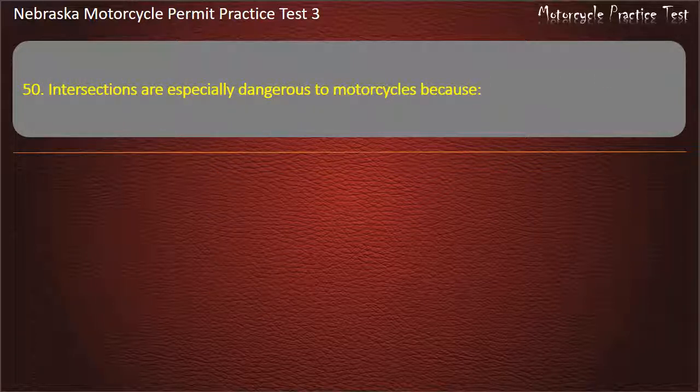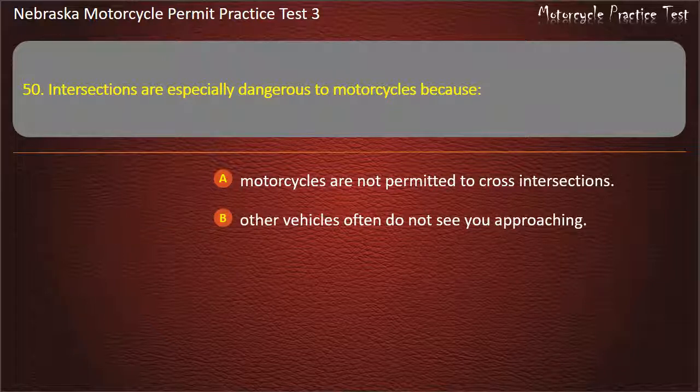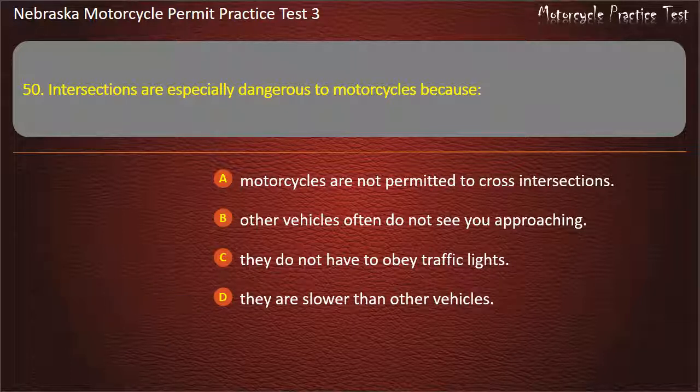Question 50. Intersections are especially dangerous to motorcycles because motorcycles are not permitted to cross intersections. Other vehicles often do not see you approaching. They do not have to obey traffic lights. They are slower than other vehicles. Answer. Other vehicles often do not see you approaching.